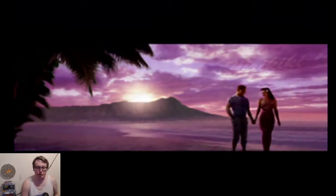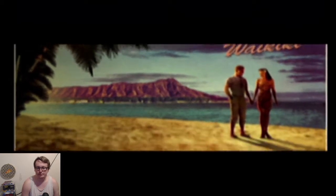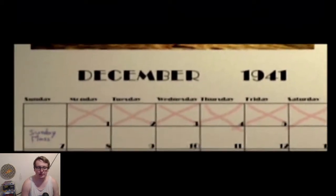But first, some propaganda. Good morning, Honolulu. Looks like we're in storm. It's December 7th, 1941. Whatever could possibly happen on this day. Look at these photos. Look at how wide this widescreen is, by the way. Look at how just absurd. Look at this man. He's a babe there on the thing.